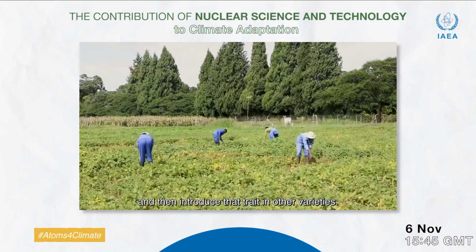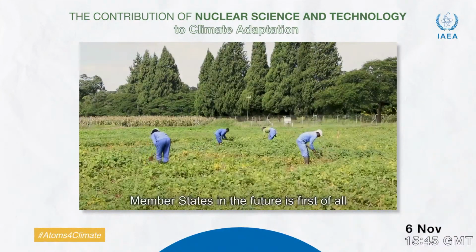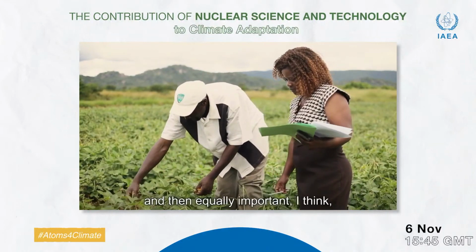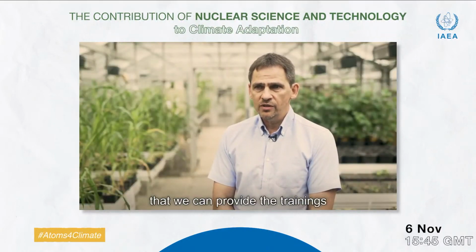trait in other varieties. What we hope to say to the member states in the future is, first of all, that we'll have a toolkit that allows to introduce traits that they're interested in into their locally adapted varieties. And then equally important, I think that we can provide the trainings on how to do it themselves in the future.